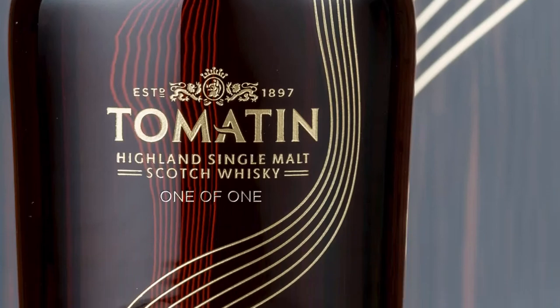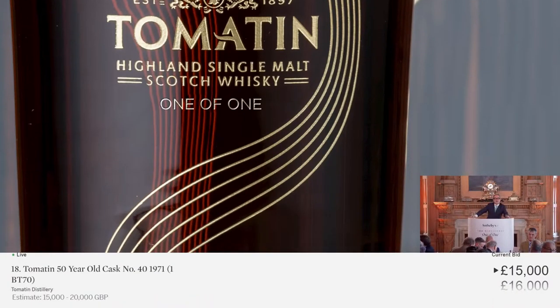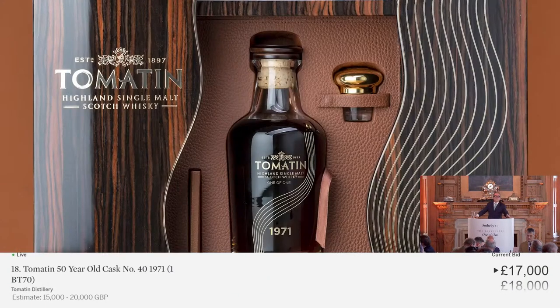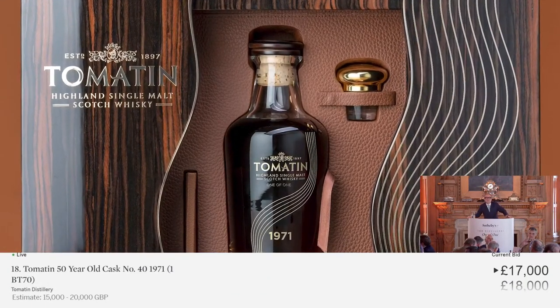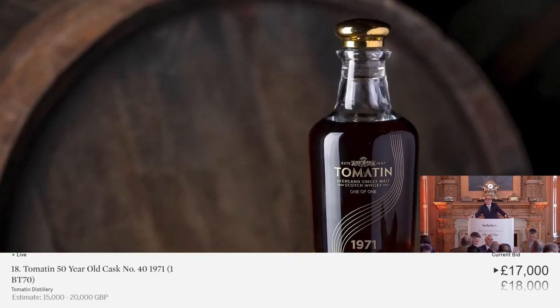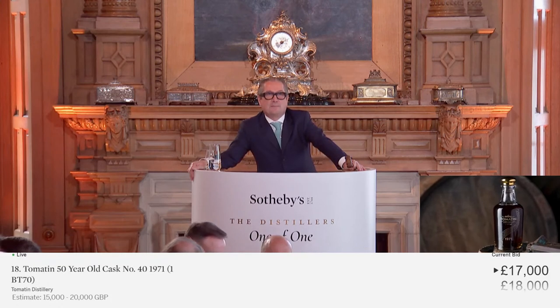14,000 already bid here at 14. 15,000 online. 15,000, paddle 81 comes in at 15. 16, paddle 143. Paddle 143 now has it at 16,000. 17,000, back to 91. At £17,000 now. £17,000 then, paddle number 91 has it at 17,000.